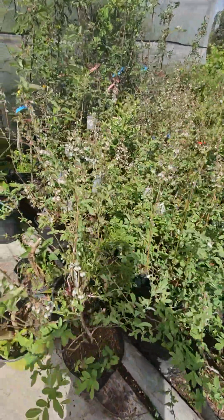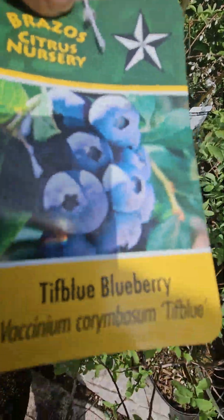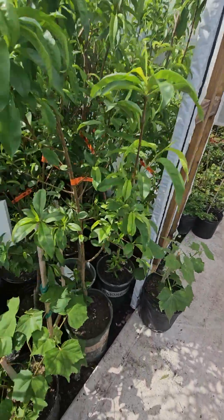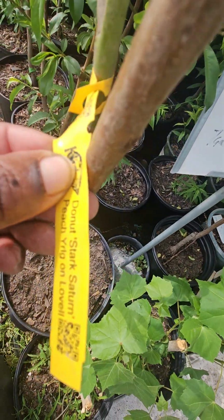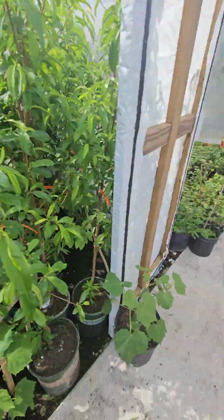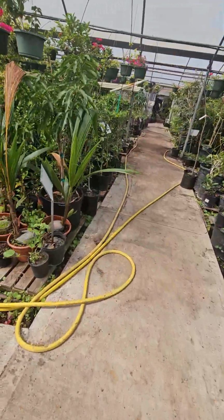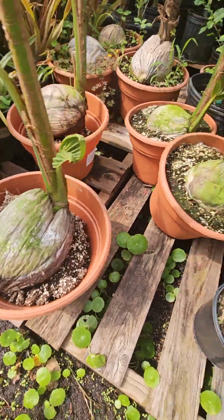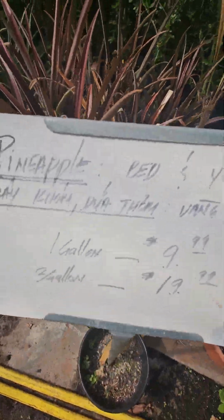Look at this. Look at all these blueberries in bloom. Look at that. Tiff blue blueberry. They have several types of blueberry. Look at that. Satsuma peach. That's some Satsuma peach. Look at that. Look at this. I might grab a few of these. Dwarf coconut. Dwarf variety. Pineapple, red pineapple.